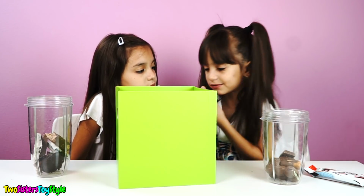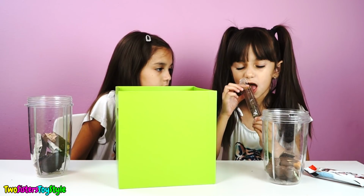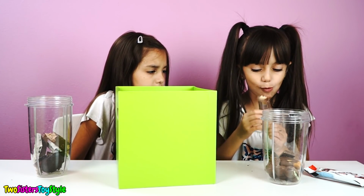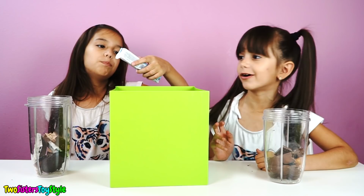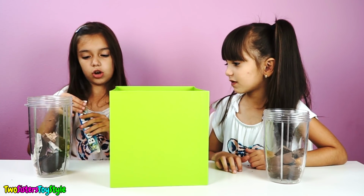So creamy. No thanks. Evelyn, just put it in the thing. Okay. Bueno, ooh, so good. Bounty. This looks good. I really like coconut and chocolate.